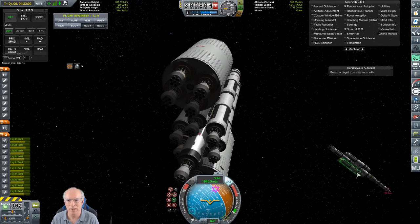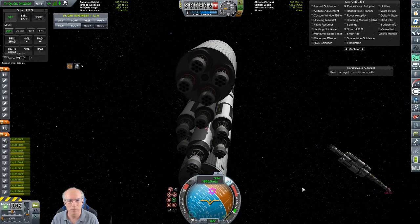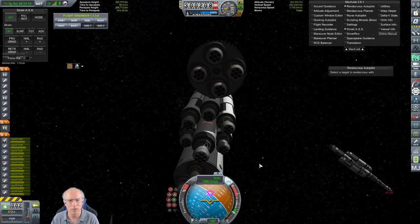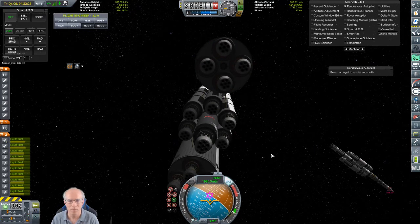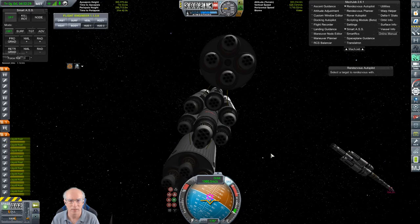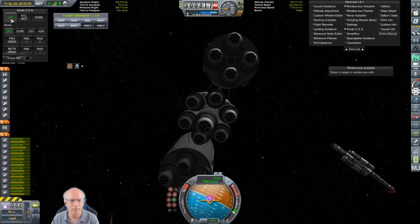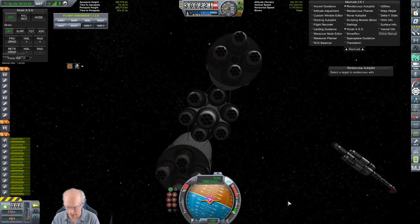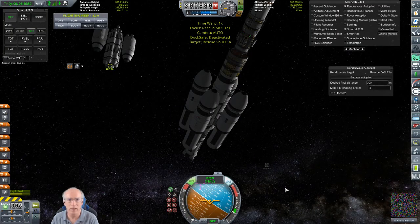Get this there, and we'll come back here and we'll back it up, and hopefully it'll work this time, because we're certainly close enough now. You can see the engine's trying to gimbal a little bit, but they only go in one direction. So, okay. That'll do. Stability assist. Okay. Go there. Now.